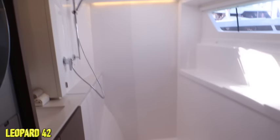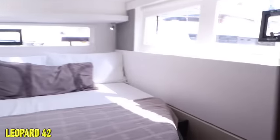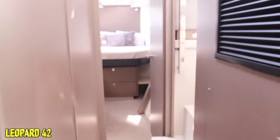Y'all, Leopard catamarans are well-built, high-quality cats that were initially designed for the charter market. They became so popular that the South African company expanded into the private market, offering various layouts and semi-custom options. The most popular for private owners is the spacious, comfortable 3-cabin owner's layout.